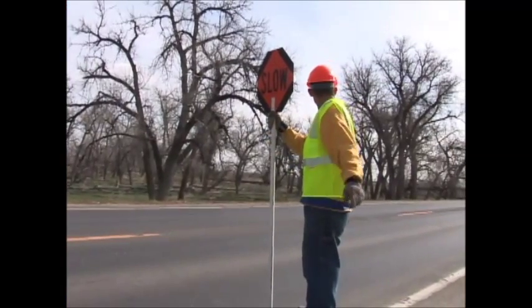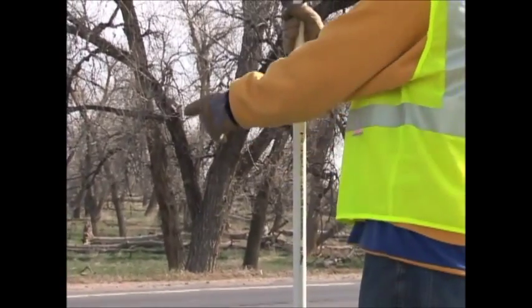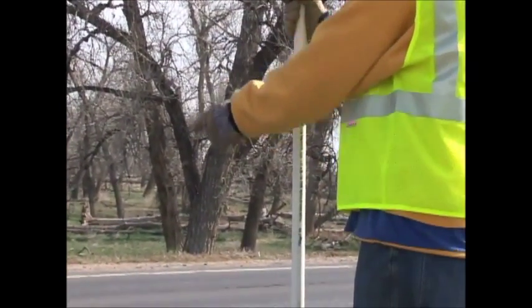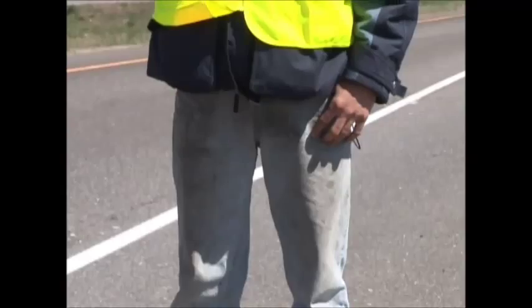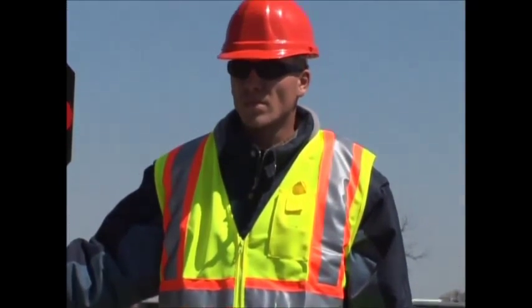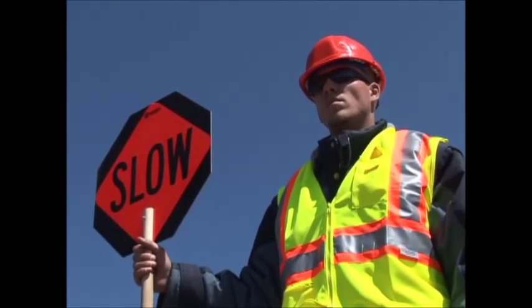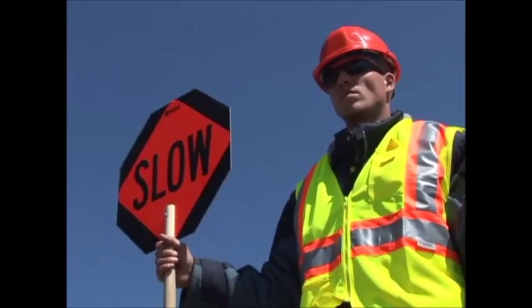Long-sleeve shirts will help protect you from debris and the sun. Gloves will give your hands protection and offer comfort. Remember to always dress so that you are visible, safe, and comfortable. Proper clothing is also important for overall consistency so that your authority is not questioned.